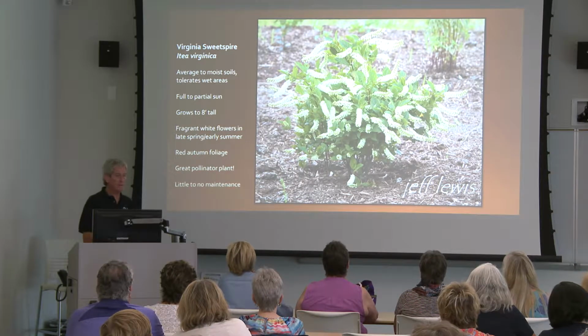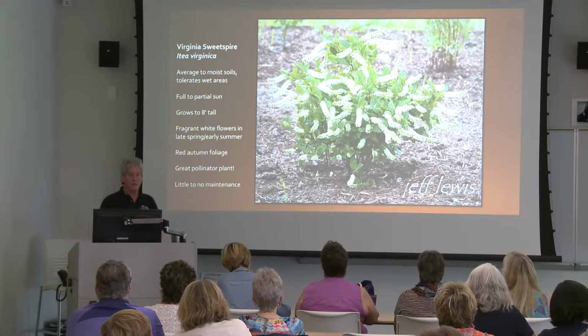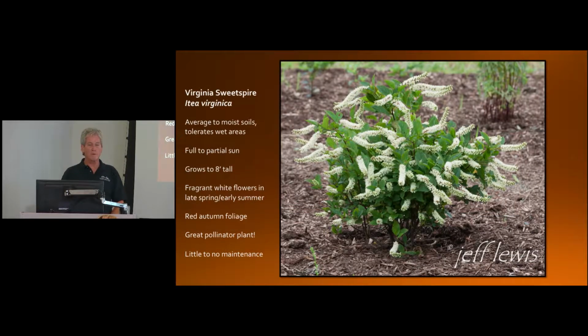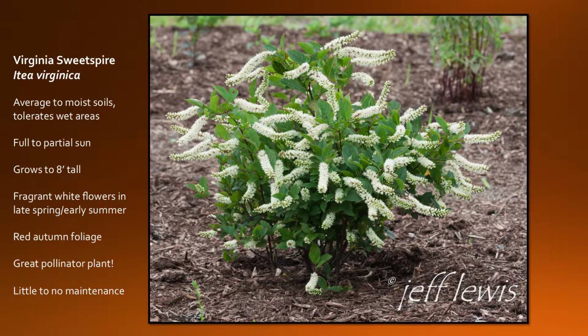Virginia sweet spire, which is Itea, it likes average to moist soils. It tolerates wet areas. Here at CSI, we've got this one planted in our pollinator garden. It's kind of high and dry. And then we have several more that are planted in our wetlands, in our rain gardens. They're planted in the moist soil where some of the year they're covered with water, some of the year they're not, and they're doing fine. So moist to wet areas are best.